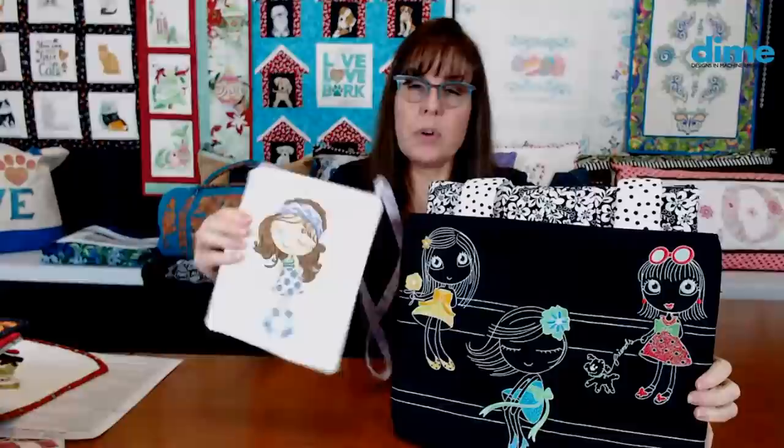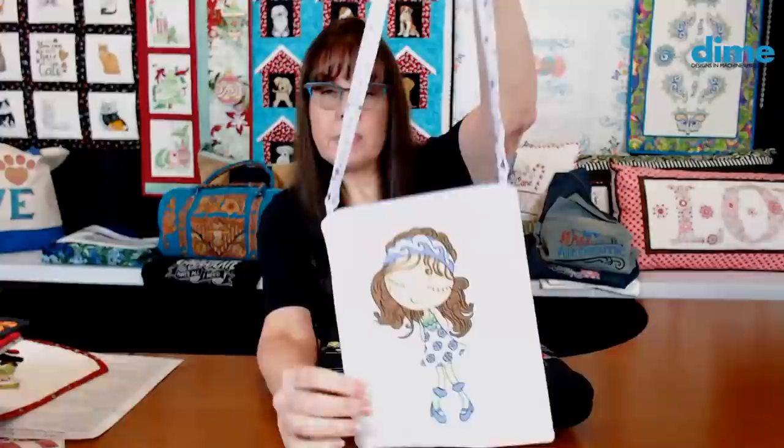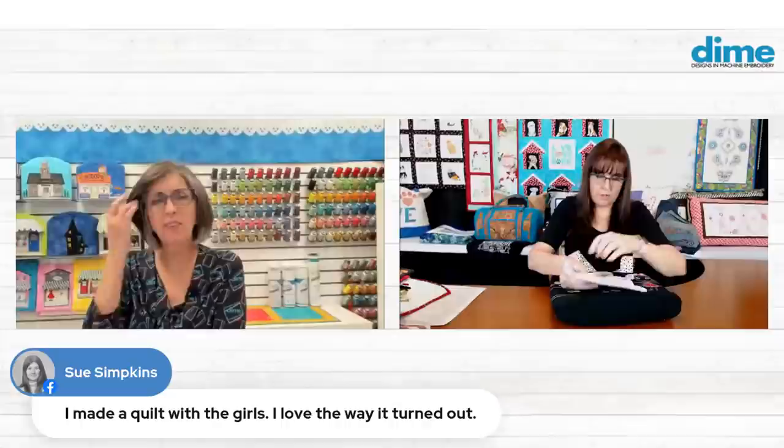Now here's a fun idea for grandma, okay? Let the grandchild pick whichever little girl they want. She stitches it out, or teaches them to stitch it out, and then they can color it in. And then you can either make a pillow or a little purse, and then they've got something that they've made. Yeah. And that's our Mylar Adorable. Just lovely. Love the eyelashes.